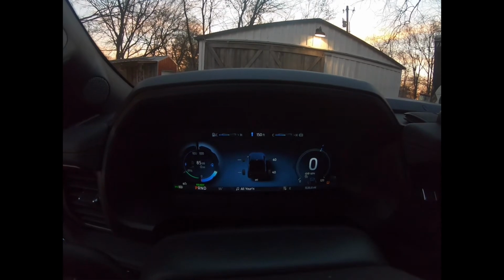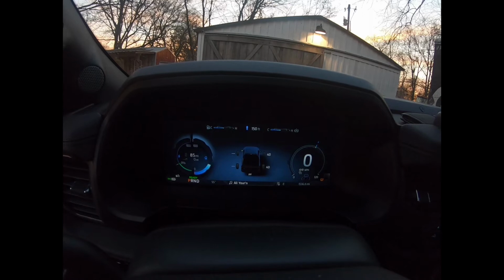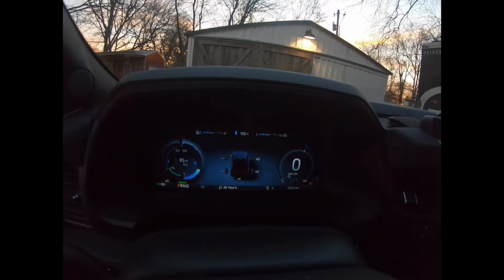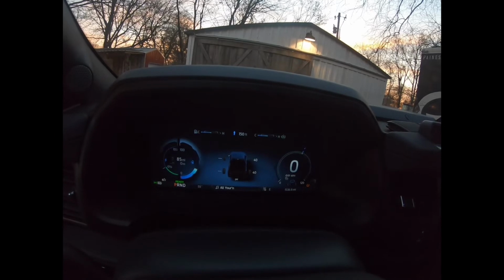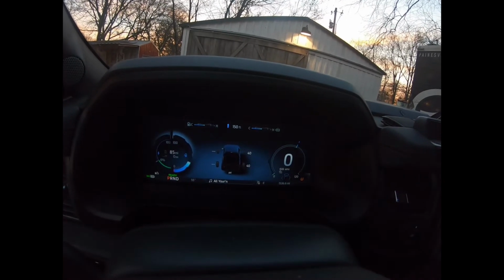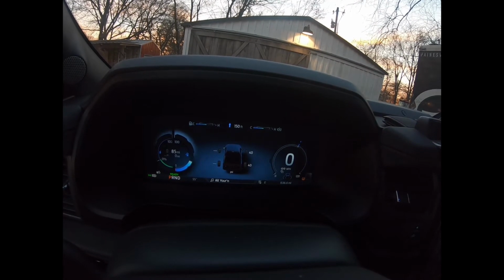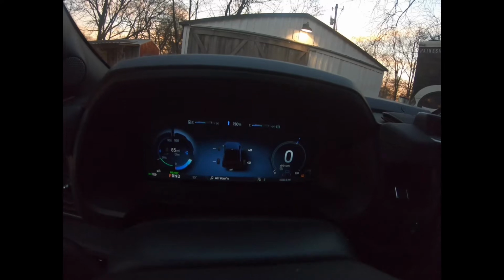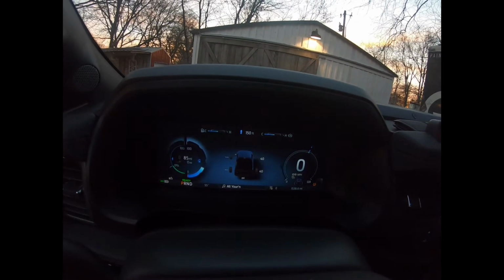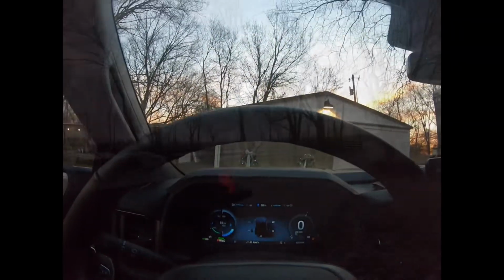We'll have to take it in and get that looked at, but overall, not a bad trip down here, and we'll see how we do on the way home. Might try out a few different charge locations, because there were a couple of them that it took me to that were like 5-6 miles off the track, and I had to go back 5-6 miles, so it was a 10-mile round trip that I think I can avoid on the way back. So we'll be back.